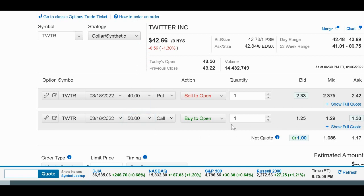And you want to spend less money on that call option you're buying than you collected when you sold the put option. Okay, so check it out. If I buy this 50 strike call option, I would be spending around $1.29 per share, $129 per contract. That's less than what I collected, the $237 per contract for the put option I sold, okay? And so I'm still collecting a credit up front.